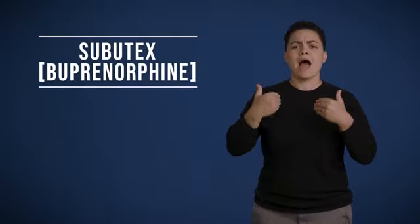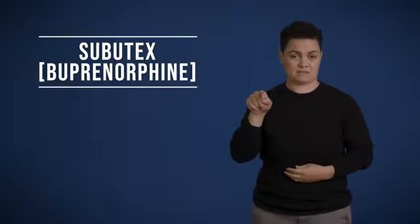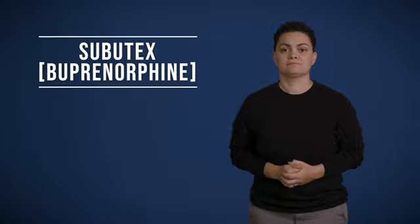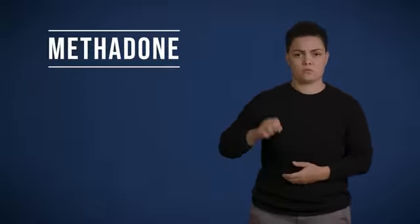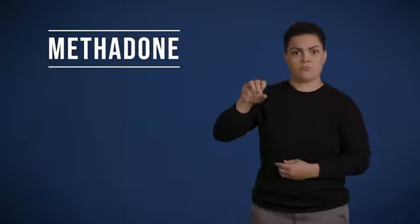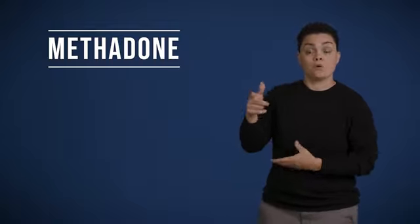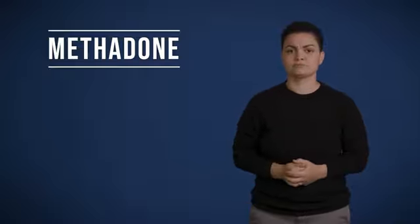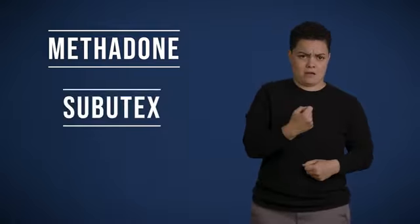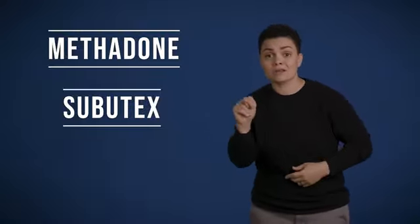The second medication is Subutex. This is the trade name for the drug buprenorphine, which is a partial opioid agonist that reduces cravings for opioids. The third medication is methadone. Methadone is a long-acting opioid that does not cause euphoria in the way that other opioids do. Both Subutex and methadone can be used to wean a patient off other opioids such as heroin or fentanyl.